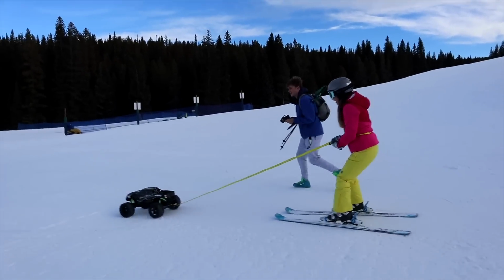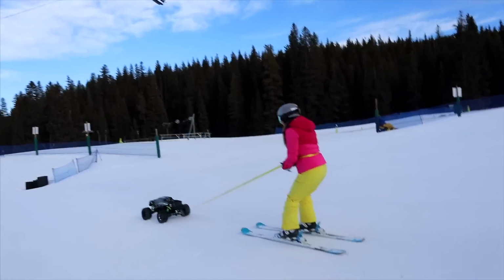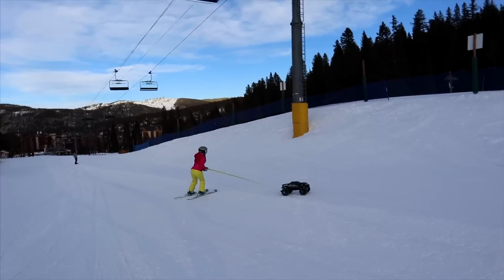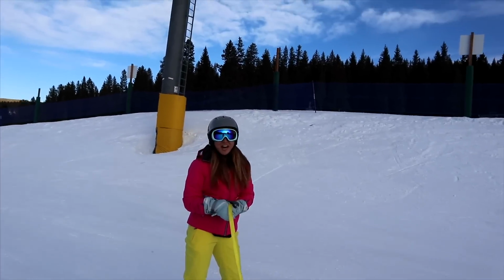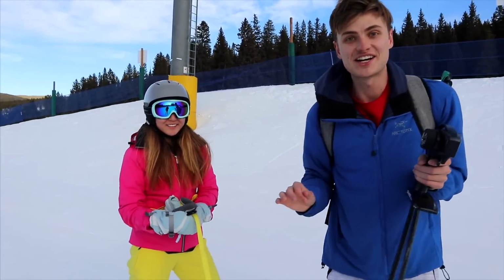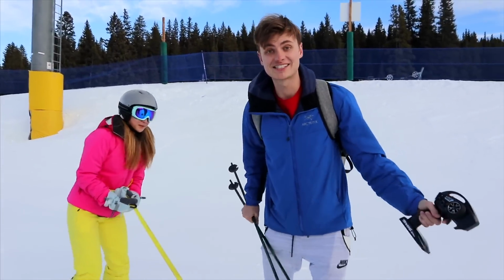Woo! Whoa, it's working. Woo! It's totally working. Whoa! That totally worked, Liz! Yeah, that was so fun. Let's do it again. Yeah, you started getting a lot of speed, a lot more than she would even with the pole. So this thing is totally awesome.